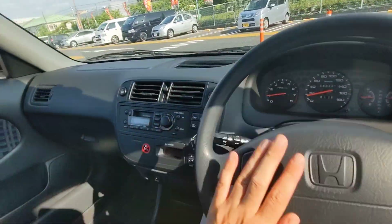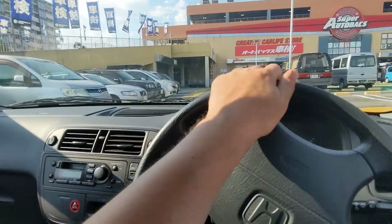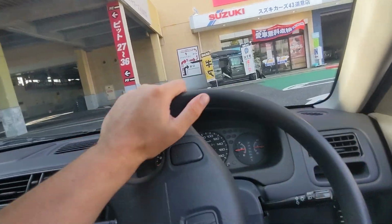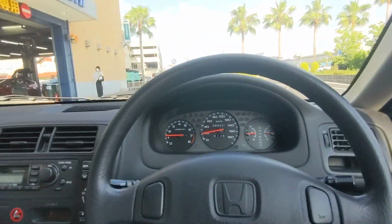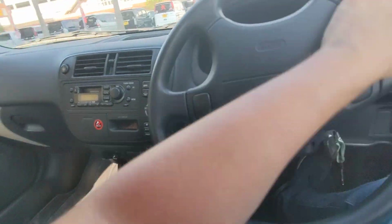But anyway, back to the car. It drives exactly like the other Orthias that we've had. Suspension feels great, power steering feels great, steering in general feels great. Really not much to say about it. It just drives exactly how it should.